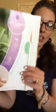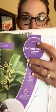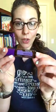And now we're going to talk about Console. So Console is the comforting blend. And if you have an Essential Life book, this information, again, is on page 144 of your Essential Life book. And again, don't forget to put your stickers there. That'll really help you out when you're looking things up. But Console is the comforting blend. And it is a blend of several really great oils.